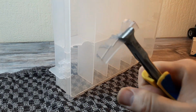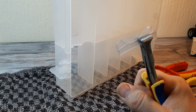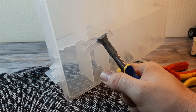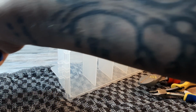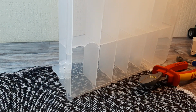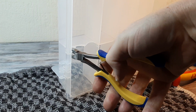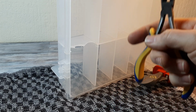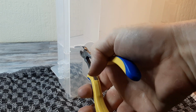Right, so there you can see we've pulled a big lump of plastic away. You can see where it's cut. Don't worry about that at all, because all you're doing then is, again, working down. You do this in 3 or 4 sections. Again, you hear that, and that's a good sound when you're doing this.